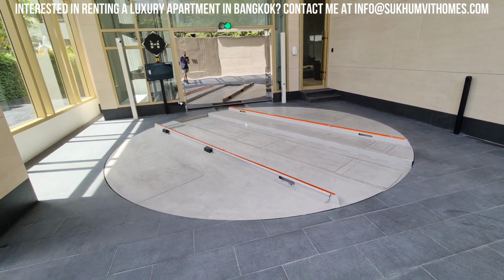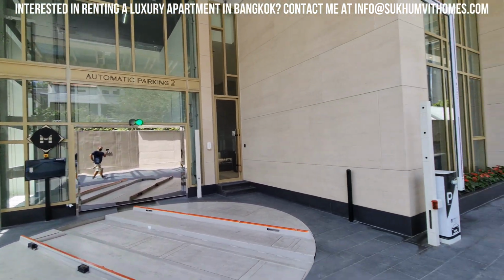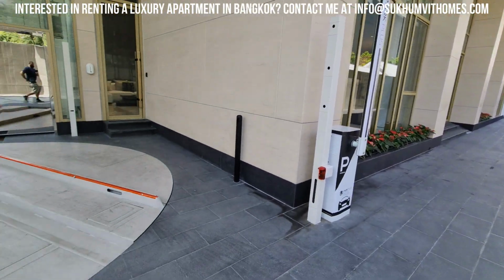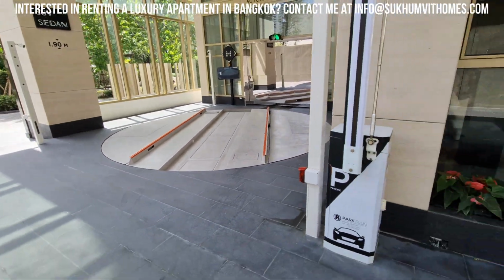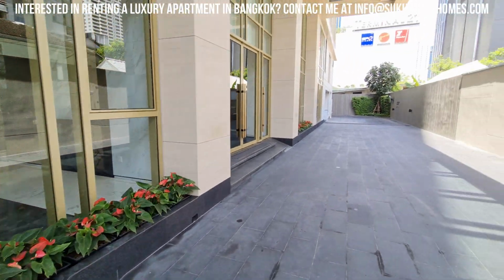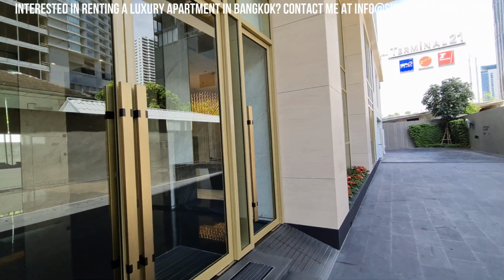I think this is a pretty cool way to park your car. I see that in a lot of new buildings they have these automated car parks. You just drive your car in here and then they will put it in the right box. So let me show you the entrance here.